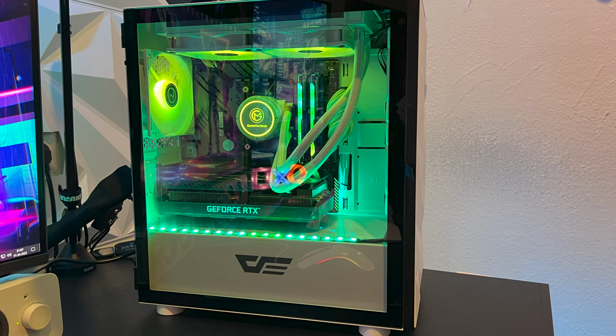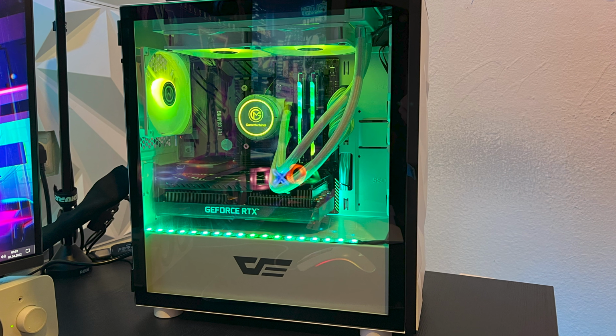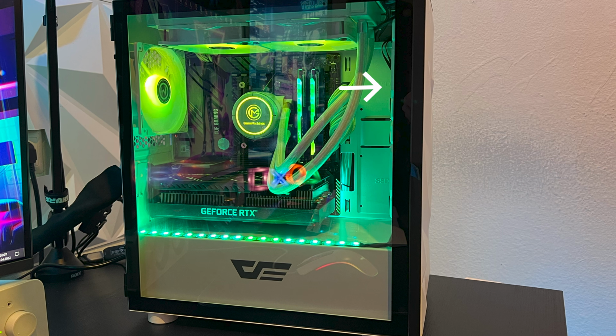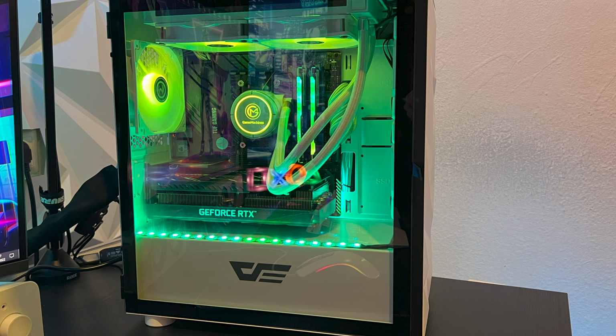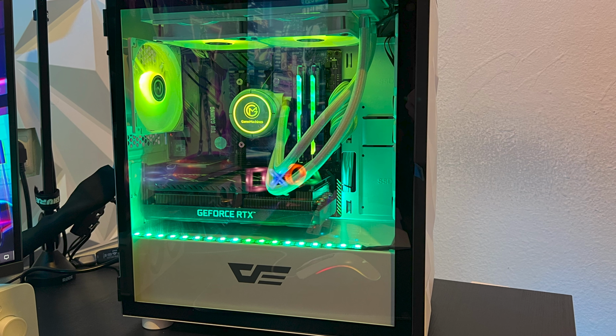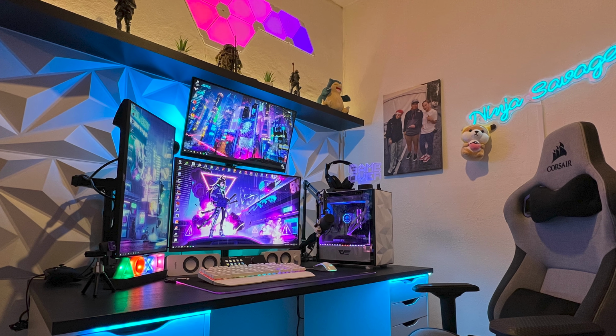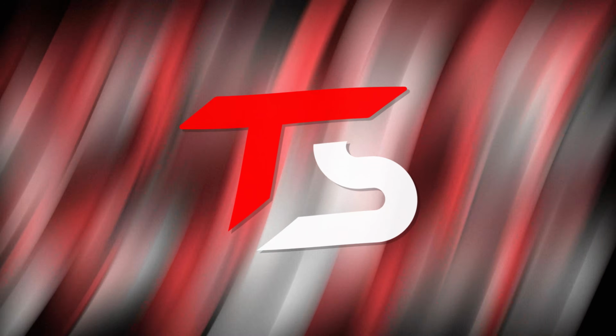I would move the GPU to the top PCI slot to take advantage of the extra performance, and I would move the AIO to the front of the case so that the tubes don't get in the way. And then you can place the fans from the front to the top for exhaust. Other than a few minor tweaks, I think the setup is still pretty badass. Thank you, Kevin, for sharing this with us.